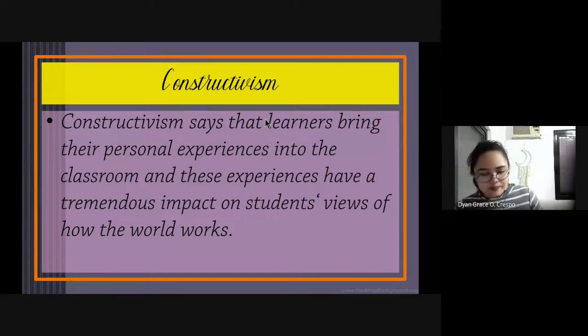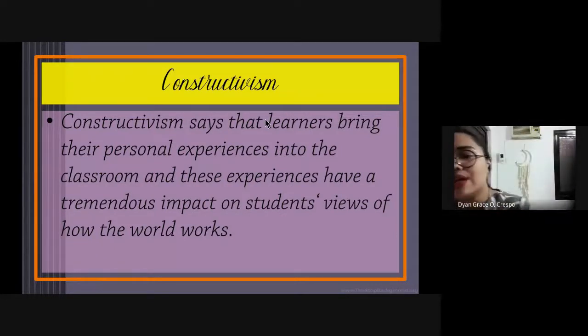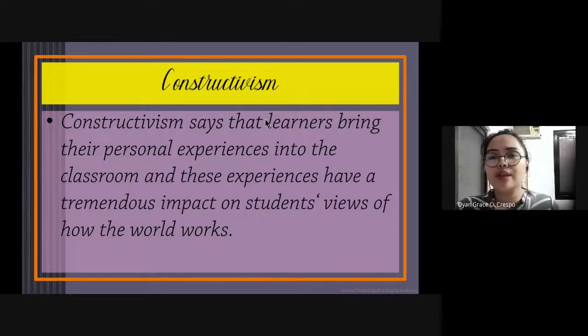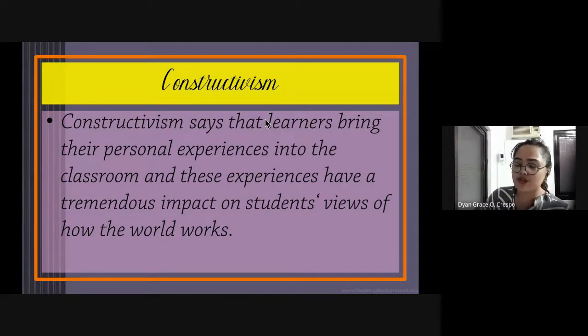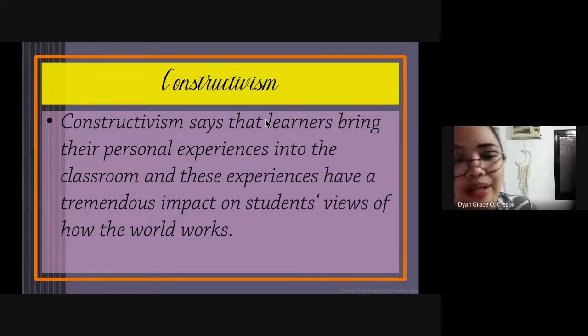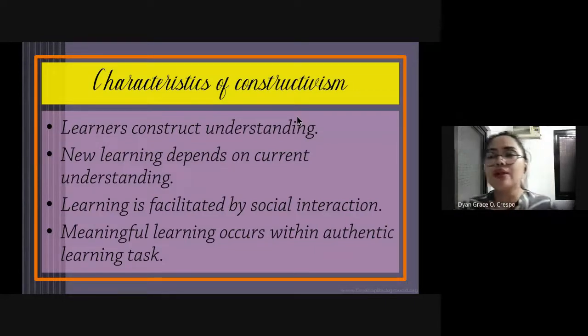Now, for you, we could have some activities, okay? So you could think of some activities in which you could bring your students to class. As long as they would experience lots of things, and then they will think about it, that is constructivism. Characteristics of constructivism: the learner constructs understanding. New learning depends on current understanding, and learning is facilitated by social interaction. And meaningful learning occurs within authentic learning tasks.